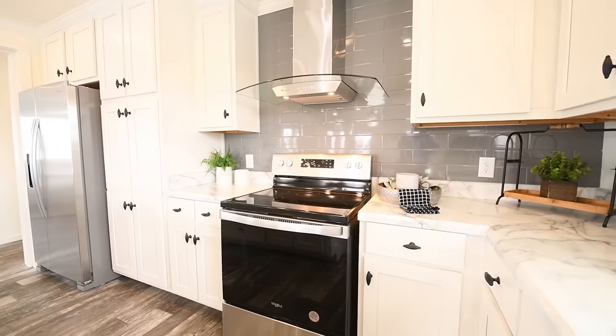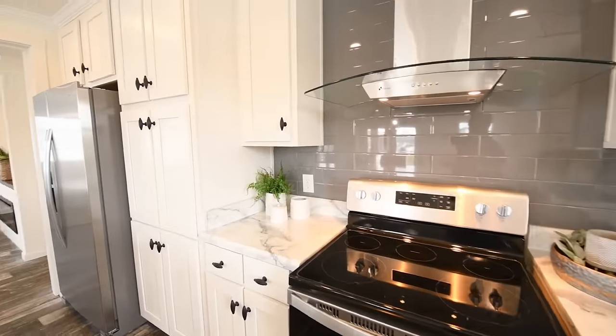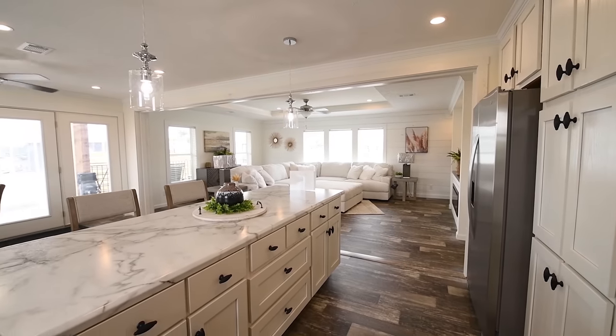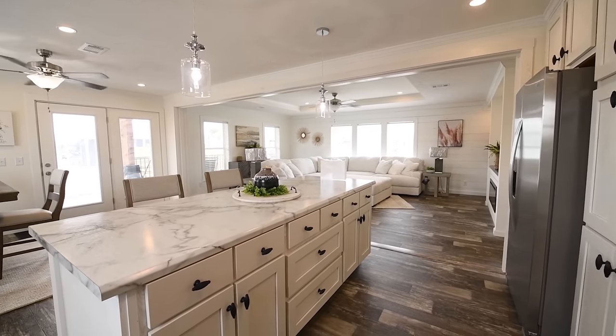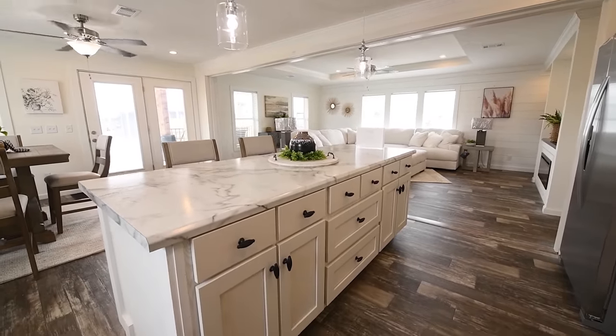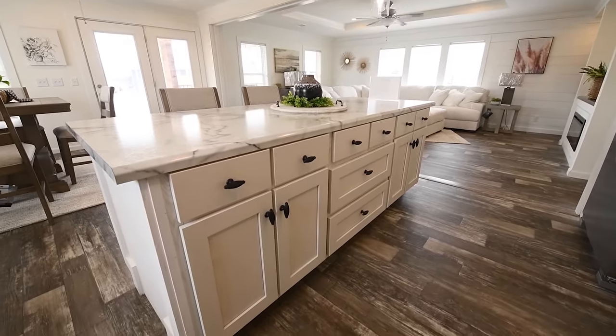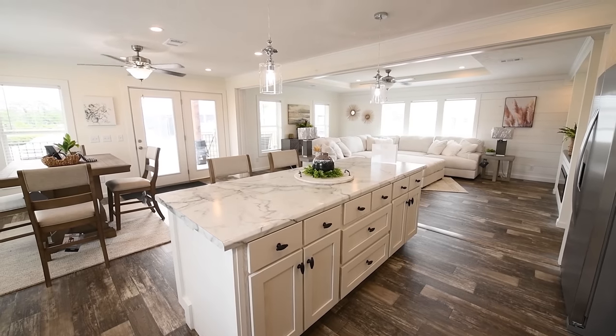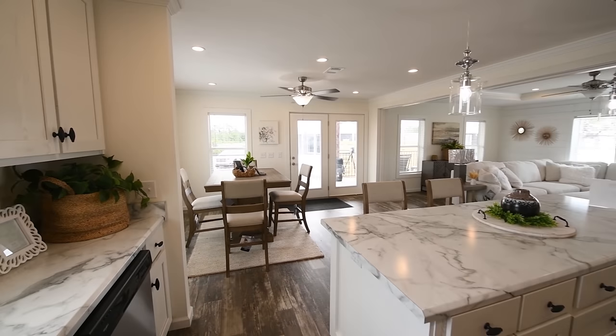But then we flow right around here, and then we get a little bit of view of the living room. We're going to step over there. Don't you worry, I know you want to get in there. We're going to get in there. But look at all the cabinets that we have right here. The drawers are beautiful. Now, that's a really pretty view right there, right? Ooh, I'm liking that. I'm liking that a lot.